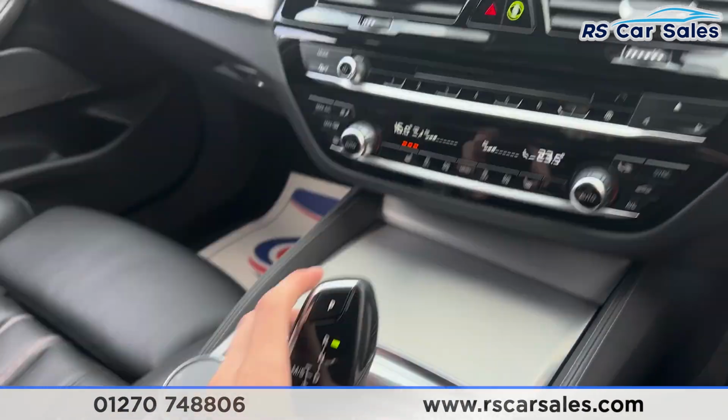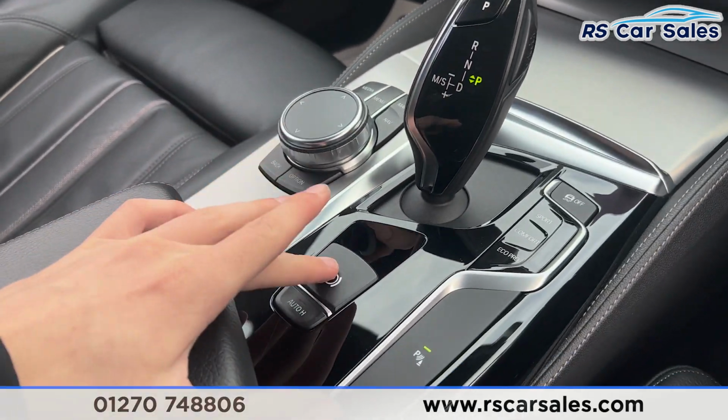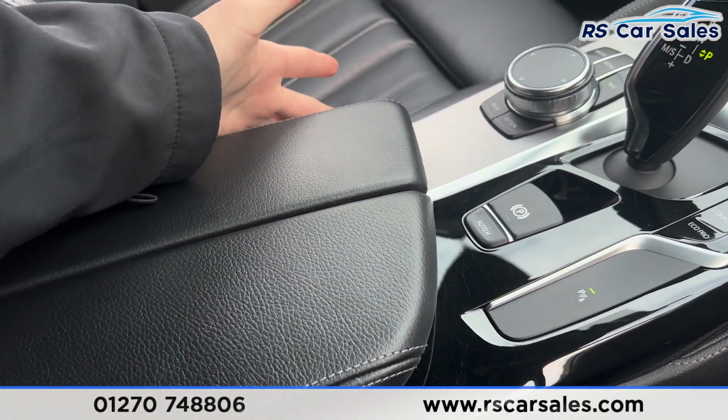Put the car into reverse, you find the parking sensors appear on the screen. Let's put it back into park though. Got the electric handbrake, the auto hold button, and a leather armrest in the centre.